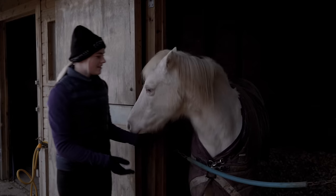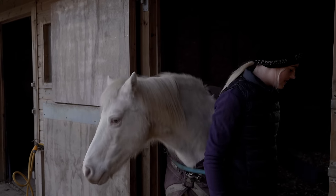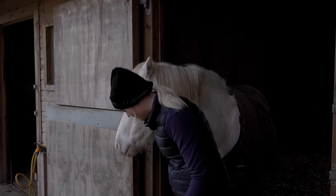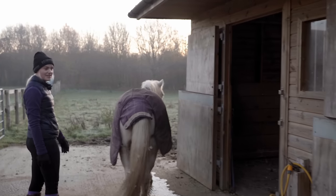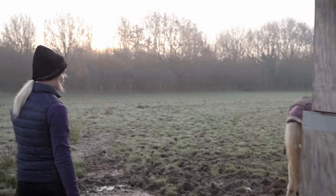So something Mickey likes to do when I let him out of the stable, he always likes to try and go into Casper's for some reason. I think he likes to eat up any sort of scraps of hay or food that he's left behind. Oh no, he's following Casper today. That's a little bit different. I think he's just like, nope, I want to go out in the field.